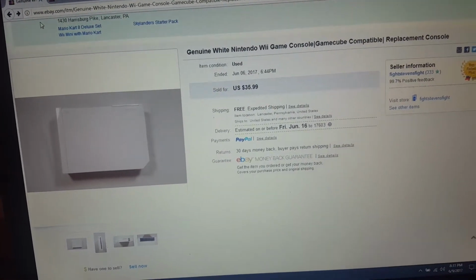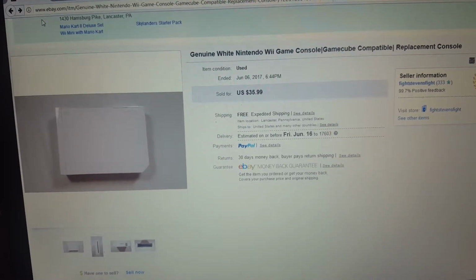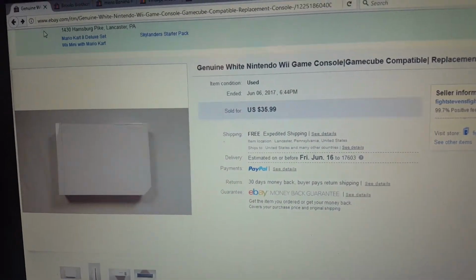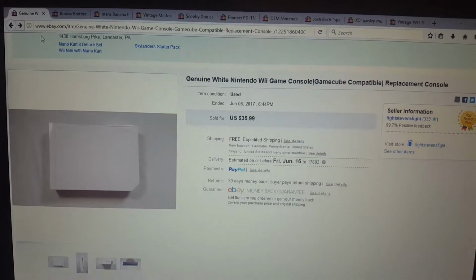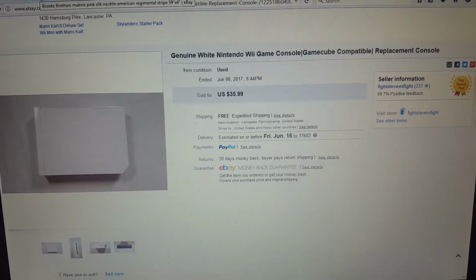Surprisingly, the other ones that I've listed usually sell like 3 or 4 days after I list them. This one took like a week or 2, so I hope that's not a trend of things to come. I actually have two more that have a little bit of damage, so I'm not going to get as much for them that I have to list.